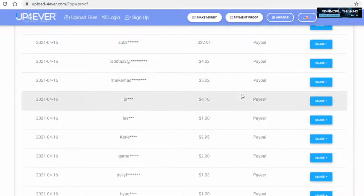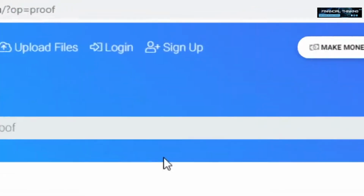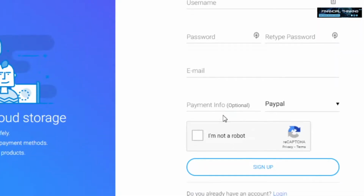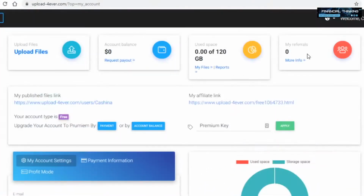With all of that said and done, guys, what you need to do on this site in order to start uploading files is to register. And by clicking on Sign Up, you will be able to do just that. Enter in your username, password, email address. You can right away enter in your payment info, such as your PayPal address if you want, or alternatively, you can do it later. Complete the CAPTCHA by clicking on I'm not a robot, and click on Sign Up and you're good to go. When you create an account and log in, this is how everything will look.